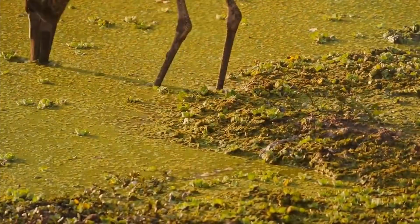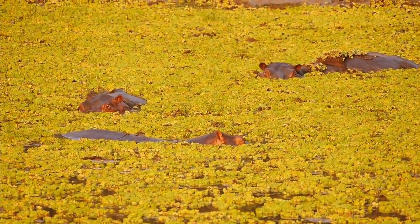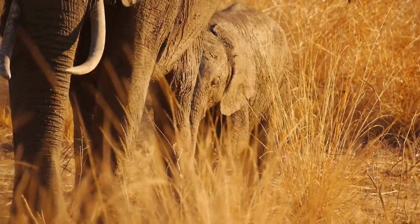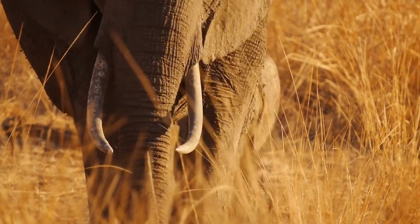We have lots of bird specialists coming here to do photography as well, because we've got 400 plus species of birds here in the Luangwa as well. So you can actually explain to your guide what you're most interested in and go for that and specialize on that on your safaris. So mostly game drives in the mornings and the afternoons.